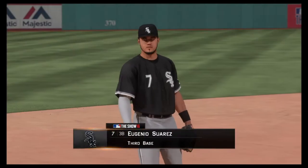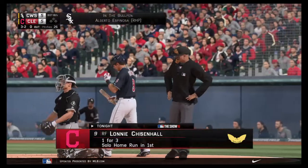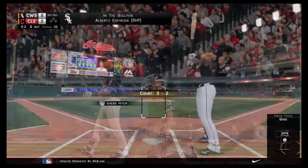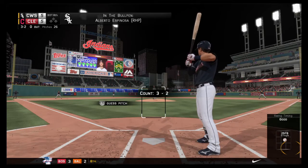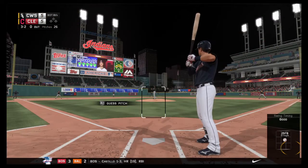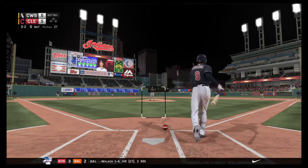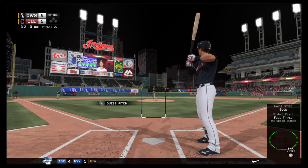Eugenio Suarez has come into the ballgame now as he takes over as the new third baseman. Lonnie Chisenhall will stand in now to lead things off, and he'll do so with the same pitcher still out there. Seems he's earned himself another inning. I think that's a definite vote of confidence, but he's done a nice job since coming in, so you might as well ride that hot hand.